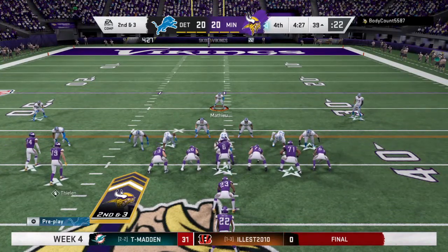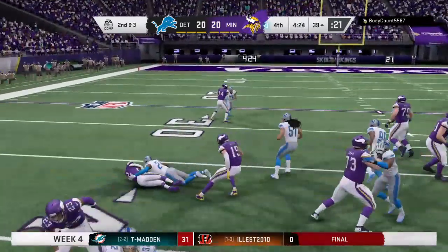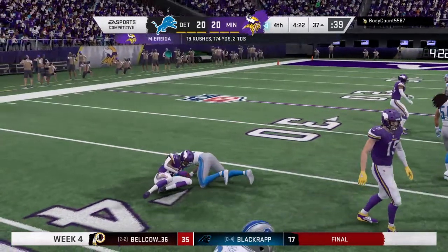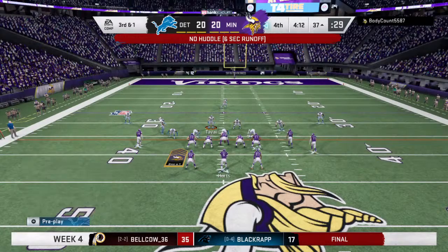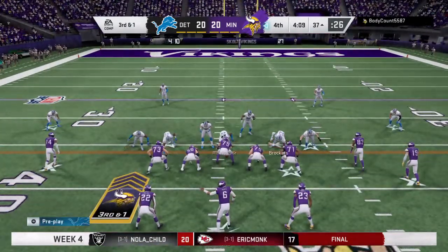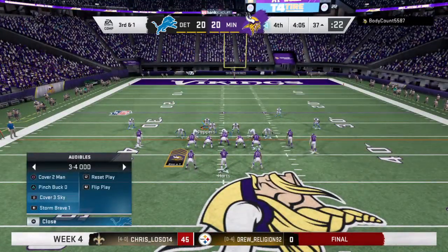Now it's Breida. And this won't be enough to pick up the first. A gain of 2, 3rd and 1. The Vikings on 3rd down. Just 1 for 5 to this point. They need just a yard here. It's 3rd and 1.